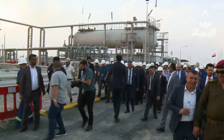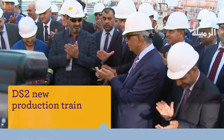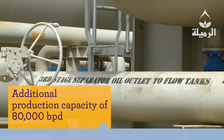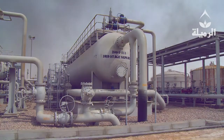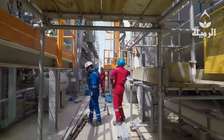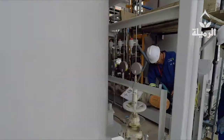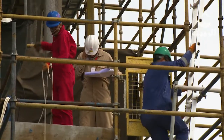His Excellency Jabbar al-Luwaibi also inaugurated a new production train at degassing station number 2, which increases capacity by 80,000 barrels, making it one of the most advanced production trains in Iraq. Great progress had been made with the upgrading, enhancing and repairing program across Rumaila's north and south facilities during 2017.